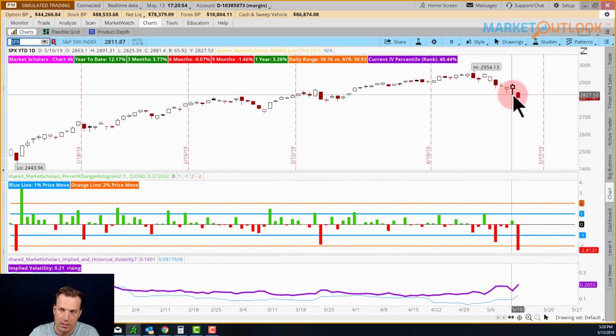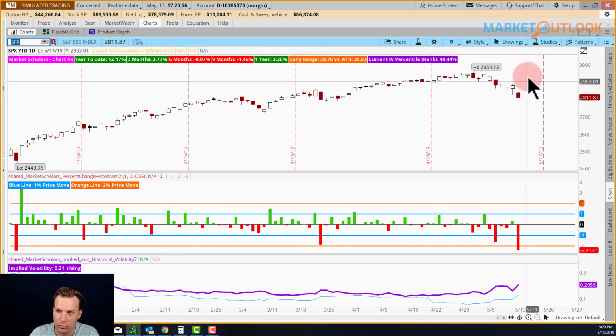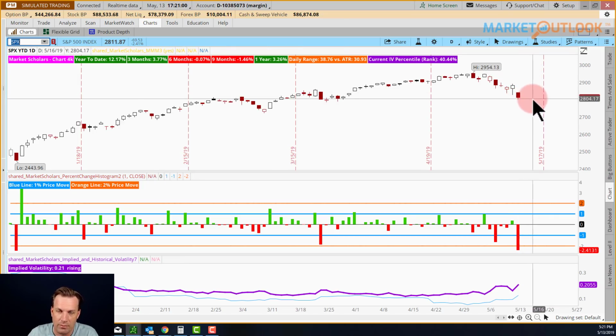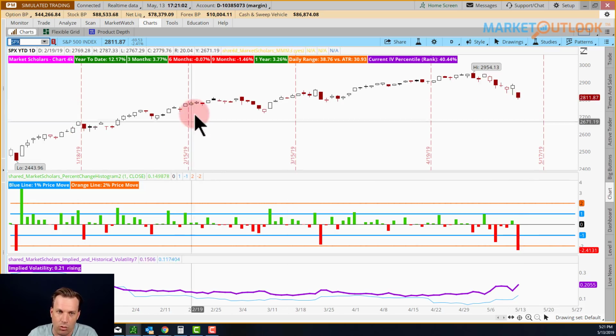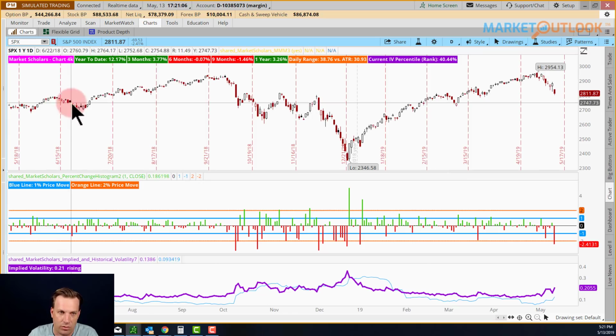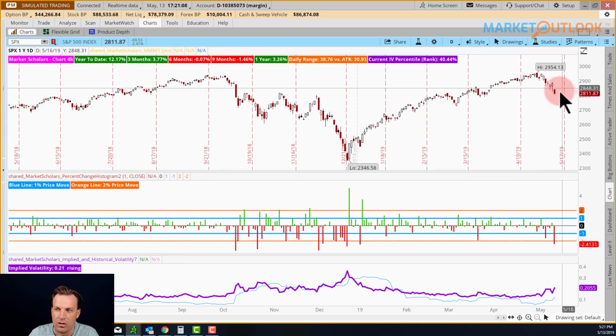Now again, I don't think we're going to rise up to 3,000 anytime soon, and I do think we're going to spend more time in this area. I think there will be some more ups and downs here. If I go back to the 1 year chart, similar to here where we had ups and downs in this area, potentially even trading a little bit lower towards that 200-day moving average.